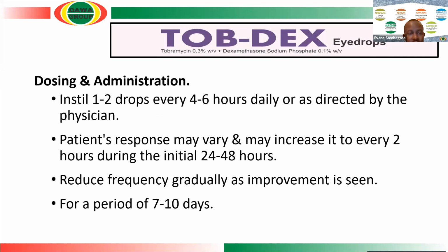To finalize, I told you about the dosing and administration of Topdex. We instill 1 to 2 drops every 4 to 6 hours daily as directed by the physician, and the patient response might vary, and we may increase it to every 2 hours during the initial 24 to 48 hours. Frequency could also be reduced gradually as improvement is seen, for a period of 7 to 10 days. We know the concern with the extended use of corticosteroids, so it needs to be limited in terms of the period that it will be used.